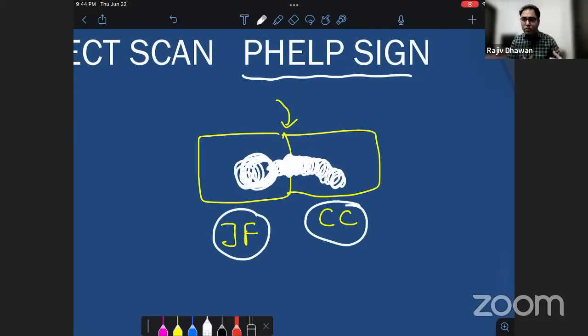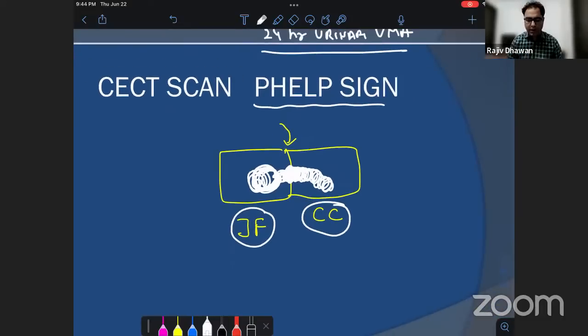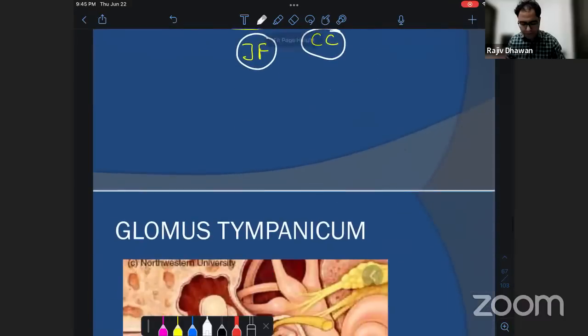The tumor is a locally invasive tumor. The tumor belongs to the jugular foramen. The tumor erodes the bony septum between the jugular foramen and carotid canal, and that's called Phelps sign. Okay, that's called Phelps sign.